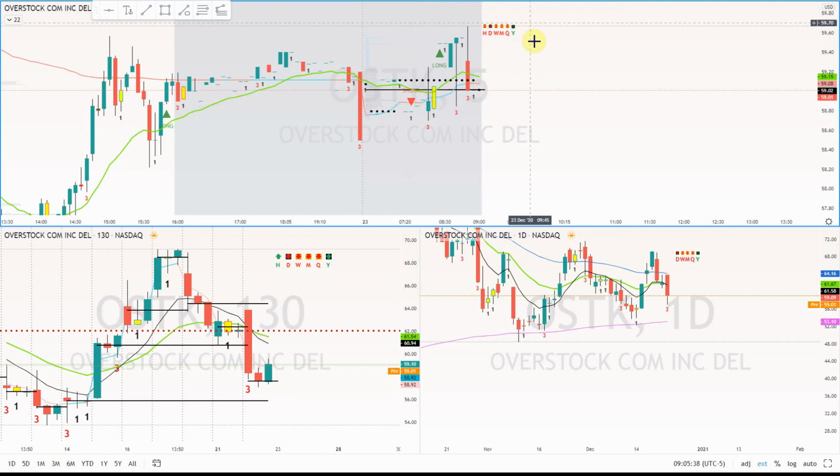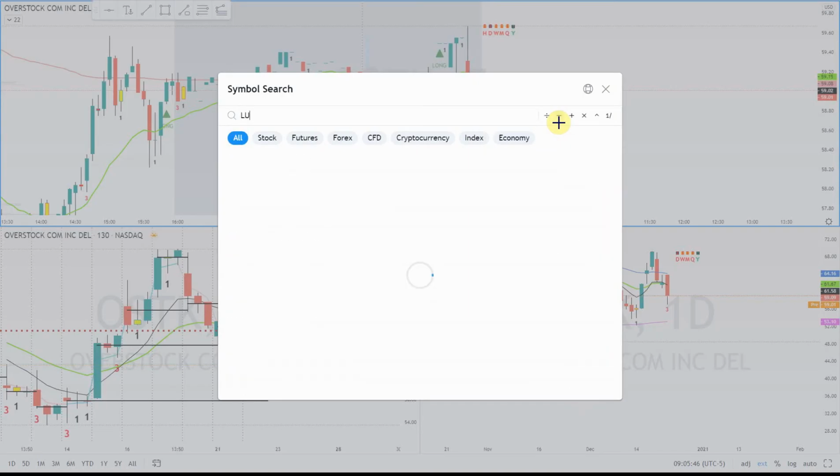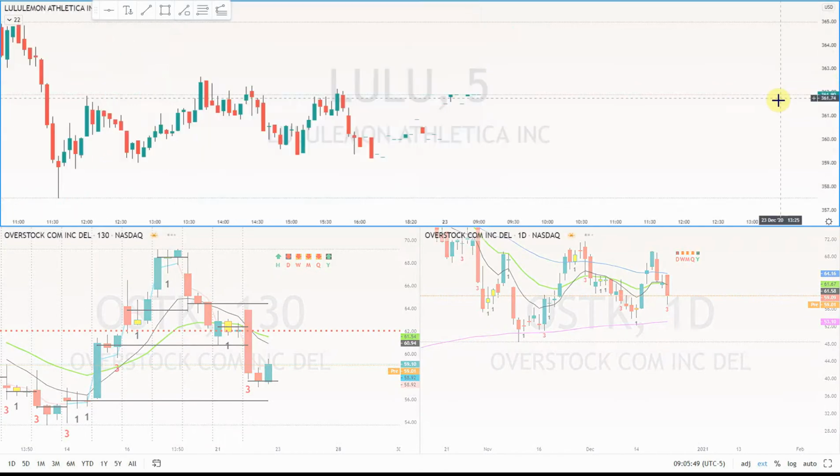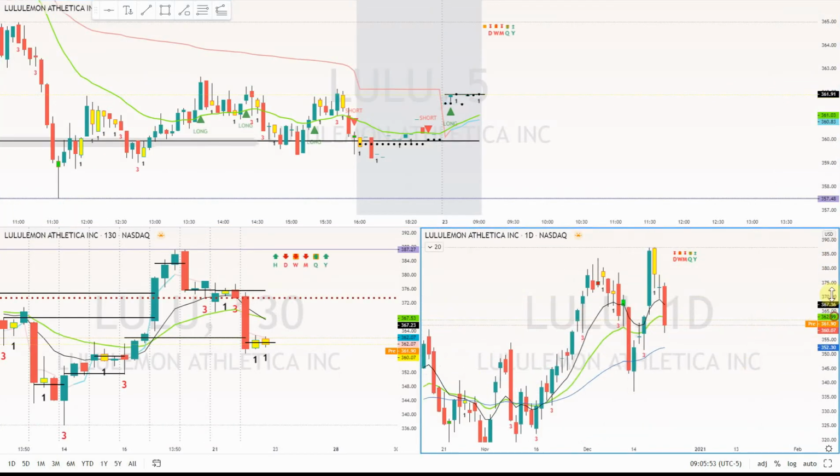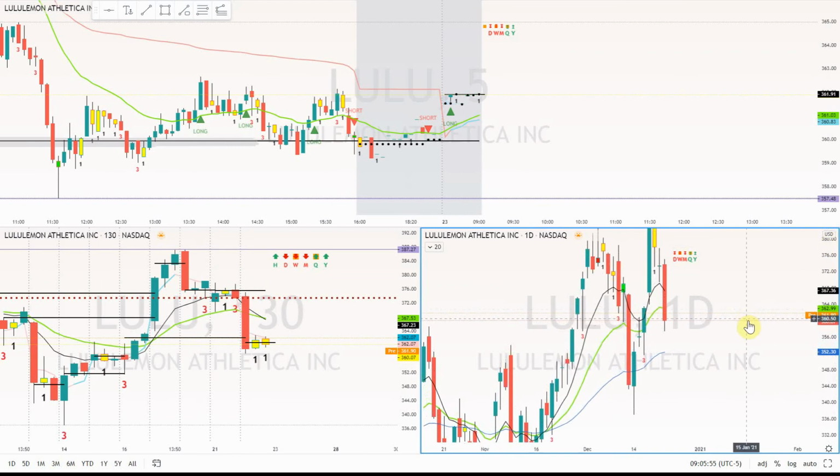Look at one more. Nike is my favorite of these so far. Nike and Amazon I'll probably be watching. We'll look at Lulu because that was sitting right on yesterday's close. Boy, these things can change. A few minutes ago it was right on yesterday's close.